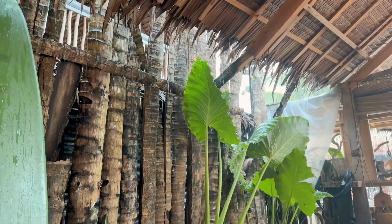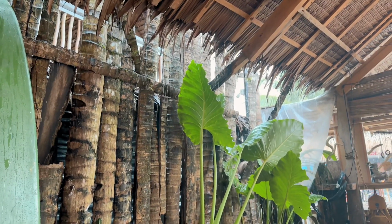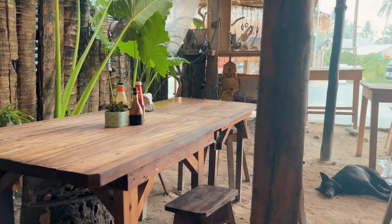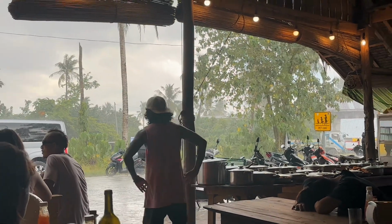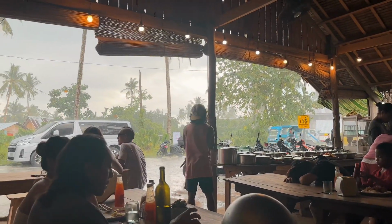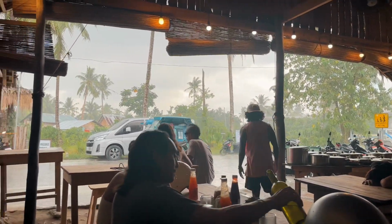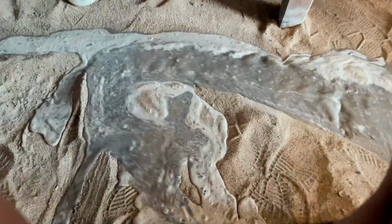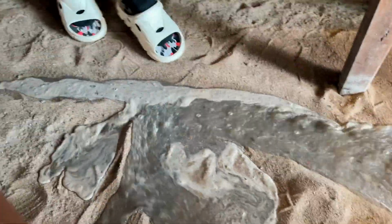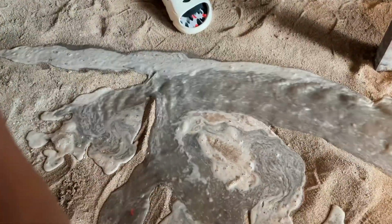Not long after, it started raining. A lot. Wait. Go somewhere else. Let's make a pathway. Oh no. Oh no, guys.